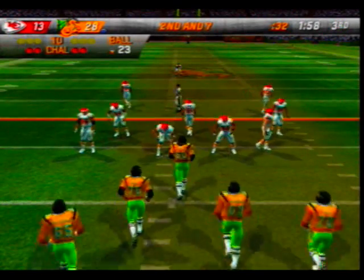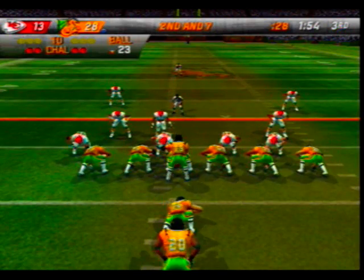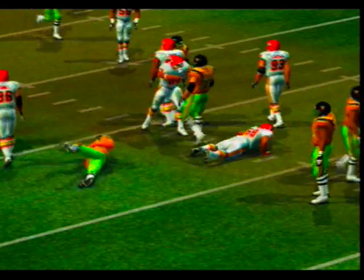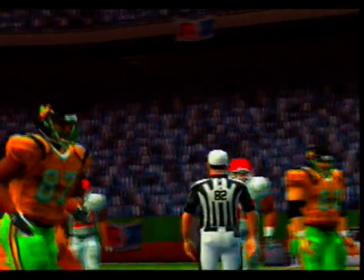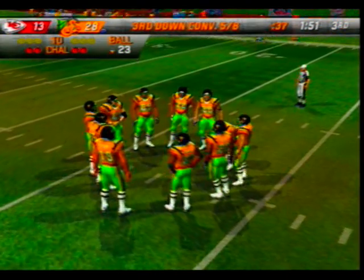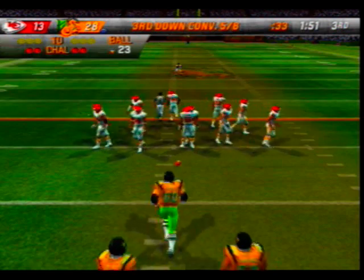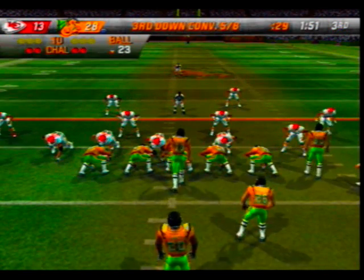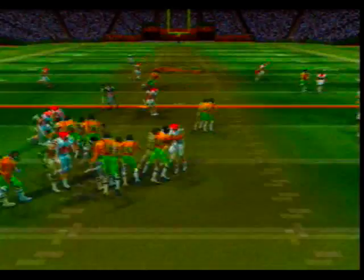Second and 7. Ball on the 23-yard line. Here we go. The Chiefs line up in a 4-3. Gets the pass off. Davis was there on the coverage. Third and 7. Ball on the 23-yard line. And we can attribute this lead to their ability to convert on 3rd down.